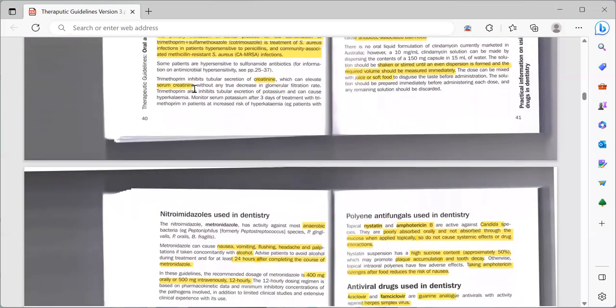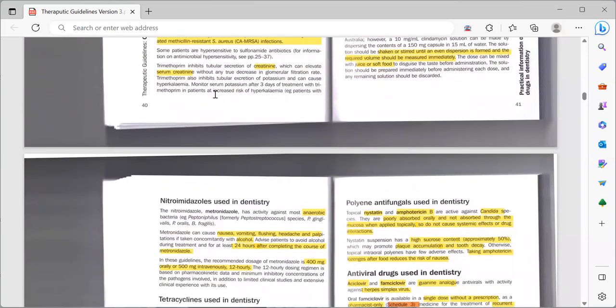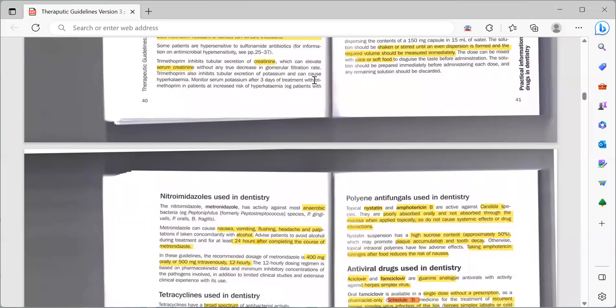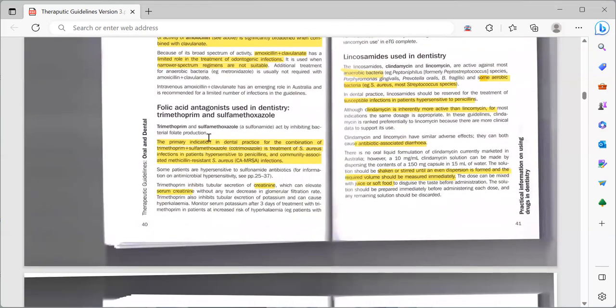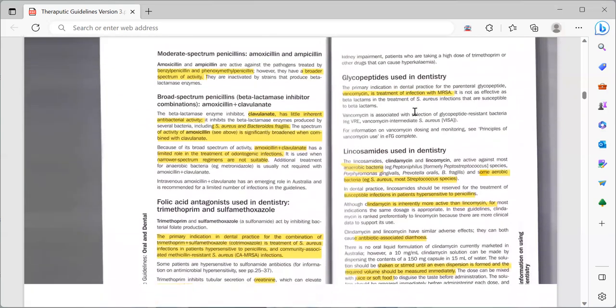So keep in mind, the other thing is that trimethoprim inhibits the tubular secretion of creatinine, which can elevate serum creatinine without any true decrease in GFR. Trimethoprim also inhibits tubular excretion of potassium and can cause hyperkalemia. So this trimethoprim acts on the kidneys of the patient. So in blood, the potassium level increases. Monitor serum potassium after 3 days of treatment with trimethoprim in patients at increased risk of hyperkalemia. For example, if the patient already has any kidney impairment, then you should be more cautious if you are prescribing him the trimethoprim.